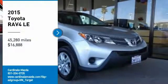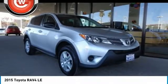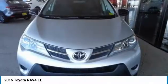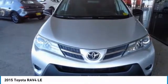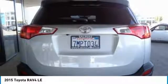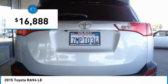Come test drive the 2015 RAV4. The RAV4 is one of the most fuel-efficient SUVs in its class. Versatile and efficient, RAV4 mixes the comfort and drivability of a sedan with the benefits of an SUV. This highly evolved, well-packaged crossover SUV lets you have it all and is priced below $20,000.